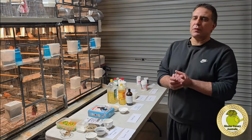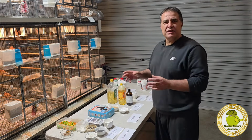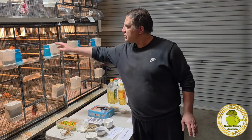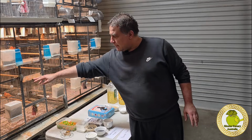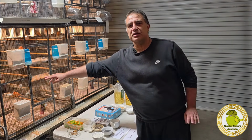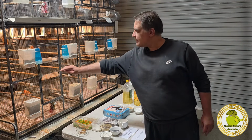Just to go a bit more specifically, what I actually feed my canaries. So this is my basic routine. In the hoppers, I've got plain canary. Obviously, I'll give shell grit and cuttlefish. In the little round containers, I feed them chia seed, because chia seed is an extremely nutritious seed. It's full of fats, proteins, vitamins, and minerals.